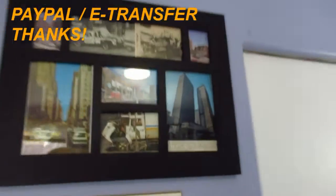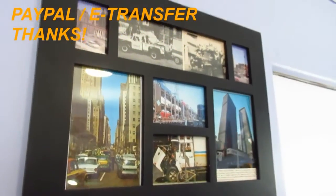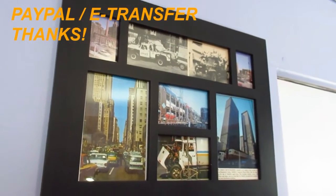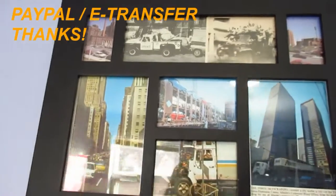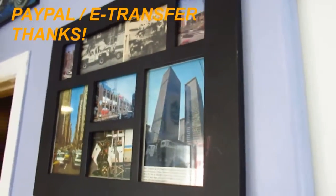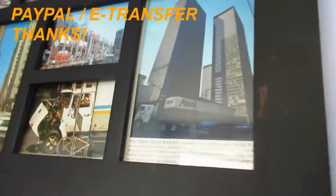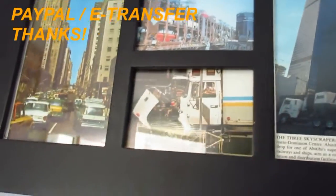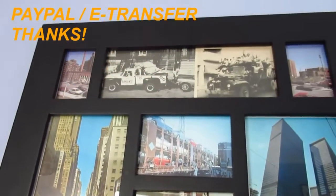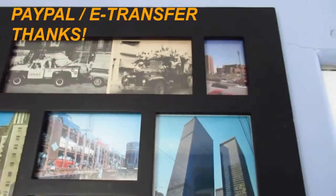Oh, just to finish with this, I put this together a month or two ago. This is all pictures from old books and magazines. Cool, eh? Neat, eh? Normally there'd be family-type pictures in there. Sorry about the glare though. Wait a minute. There we go. I think I put this up for like 30 bucks or 25 bucks or something. Anyway, somebody come pick it up.